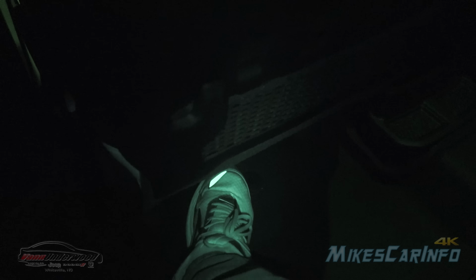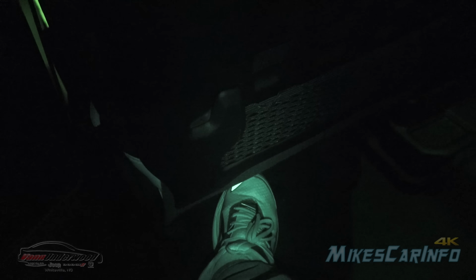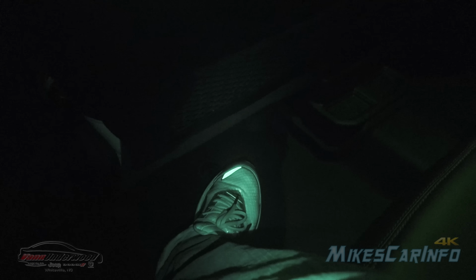There's also light here on the floorboard. You can see where my foot is getting some light. Now that could be spillover light from the front, but let's turn the night vision off. I can't really see it all that well, but anyways, there's a little bit of light shining here on my foot and just underneath the seat, but it's really, really faint.